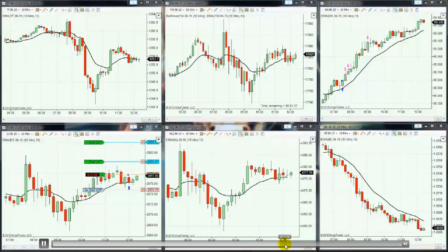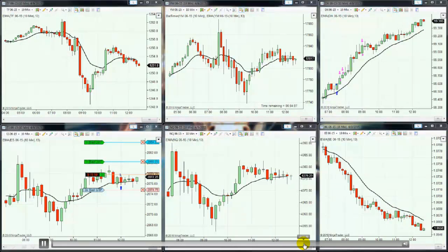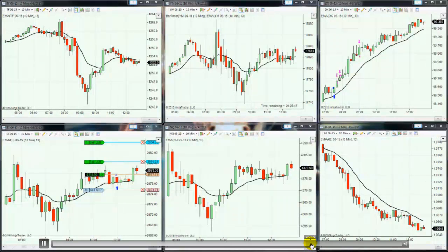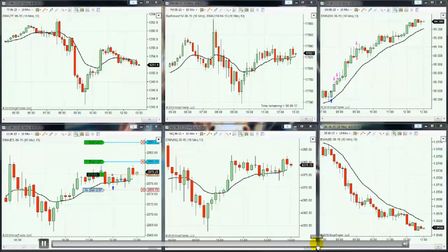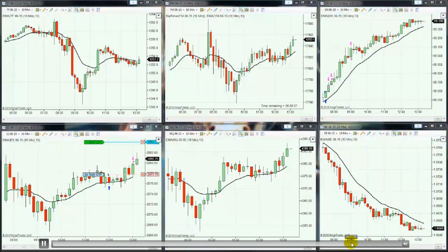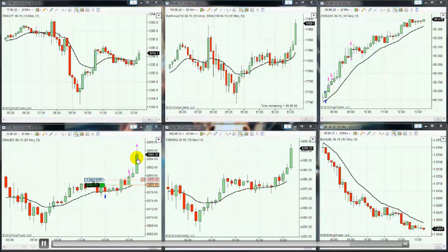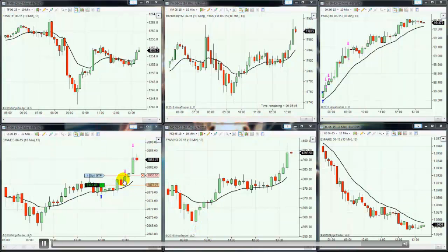I'll speed it up a little bit. Okay, here we go. Almost there. Okay, now we met target 1, so we peeled off 1 contract. Stop losses were brought up to break even. We hit the second target, the profit maximizer level. Now the stop is being trailed, or the price action is being trailed with a stop, I should say. You can see it move.